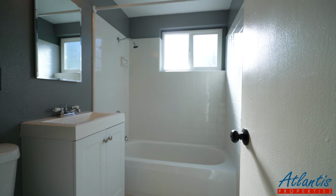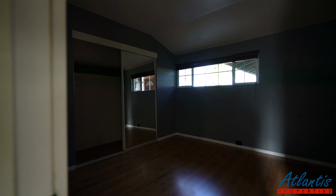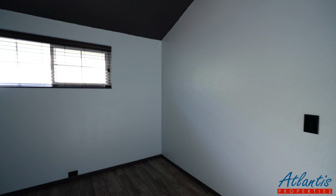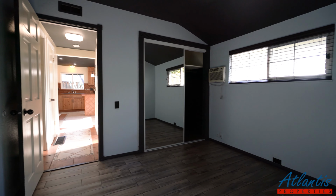Here we have the second full bath. Second bedroom. The third bedroom. And the laundry room.